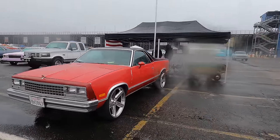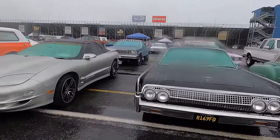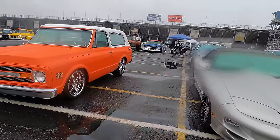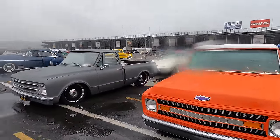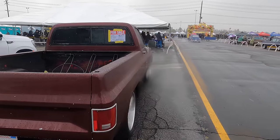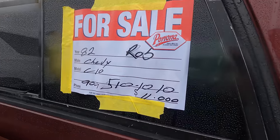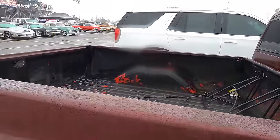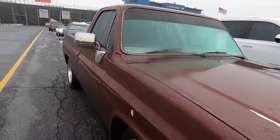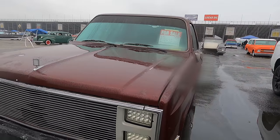It's actually kind of nice walking in the rain today. Some more of these cars. This is a section where usually there's not as many cars for sale. We got a square body C10 for sale, the short bed variety, 11,000. So he's got it all set up for bicycles or possibly dirt bikes. As I step into a puddle.